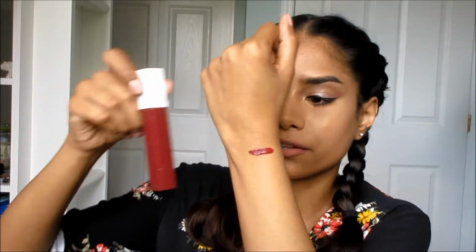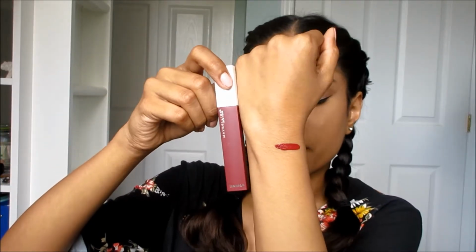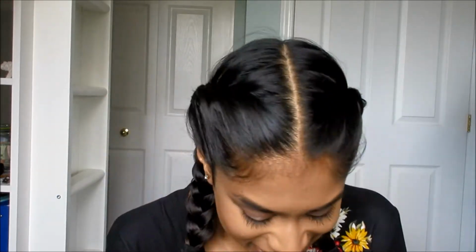So this is the color compared to the bottle. The color isn't terrible. I think it's actually a nice color by itself. However, I discovered that I hate the formula of this. It is very long wearing. I actually wore this color to my high school graduation, and the color did last for like the whole 4-hour ceremony, but it was so uncomfortable, and I remember sitting there being so mad that I didn't bring like a chapstick with me in my pocket or something, like in my graduation gown.